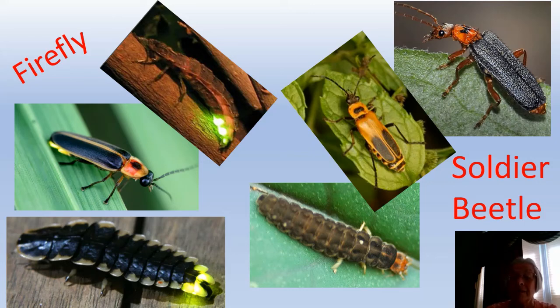Now, the difference between the two adults, the firefly and the soldier beetle, is that the soldier beetle can also be a predator. It will eat aphids. But both of these adults are pollinators. They both like to sip on nectar and eat pollen.